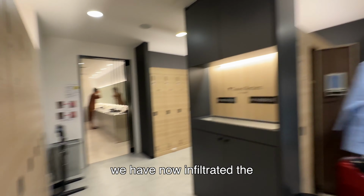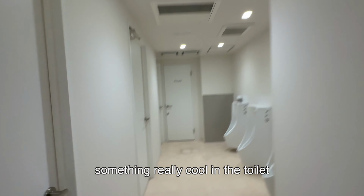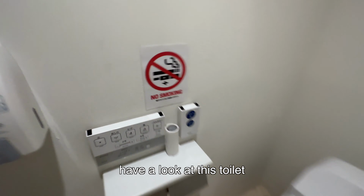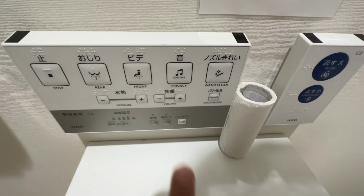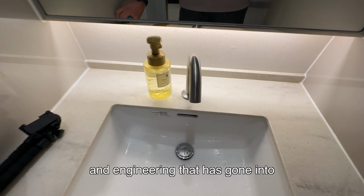We have now infiltrated the men's area. First, I want to show you something really cool in the toilet area. Have a look at this toilet. It has a sound setting that plays water sounds out of a speaker out of the toilet. Can we just take a moment to appreciate the thought, innovation, and engineering that has gone into this toilet?